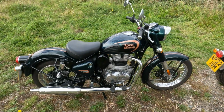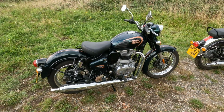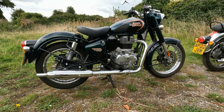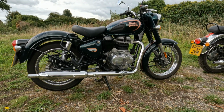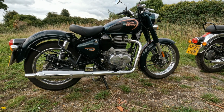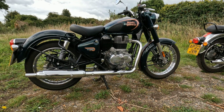And I think I've said in a previous video that my favourite colour is dark green. And I just took one look at this. I thought, no, it's got to be this one. I've got to have this one. So I bought it. Anyway, a couple of days later, after they PDI'd it, I got a lift up to the dealers and then rode it back. 22 miles.